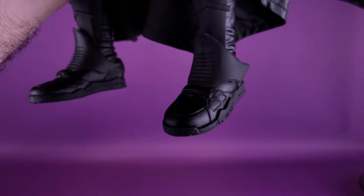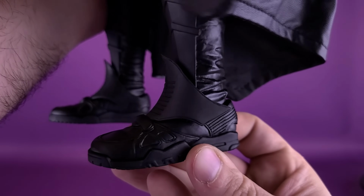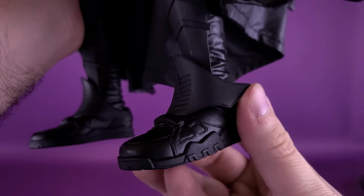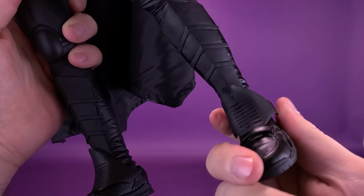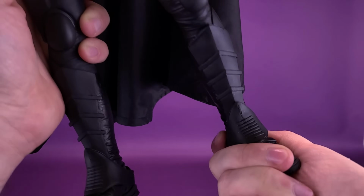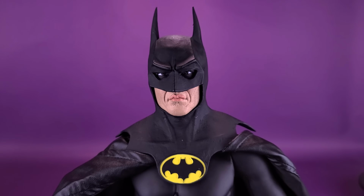You think that they would have gone in and customized them a little bit more, but anyways, you can kind of see his sneakers underneath the boot guards. And the boot guards are actually a softer plastic. I'm trying not to block the light while I'm doing this. They're softer plastic, so it certainly won't get in the way of things when it comes to the articulation and trying to actually move these feet back and forth.